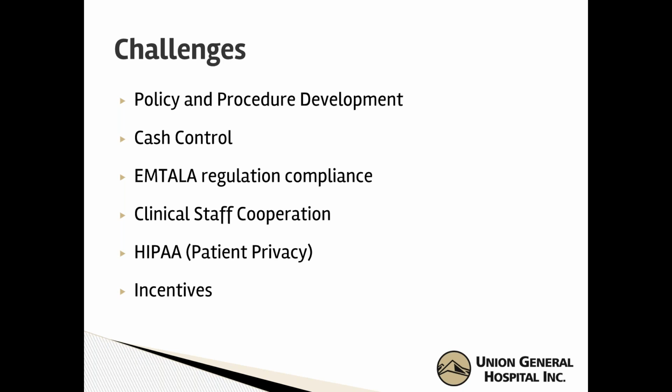As it relates to initiatives, one of the successful components of our program was the implementation of an incentive program to pay registrars for some of their success in regards to collections. We knew that this was going to be required because of the additional tasks that we were laying on them in addition to everything else that they were doing.